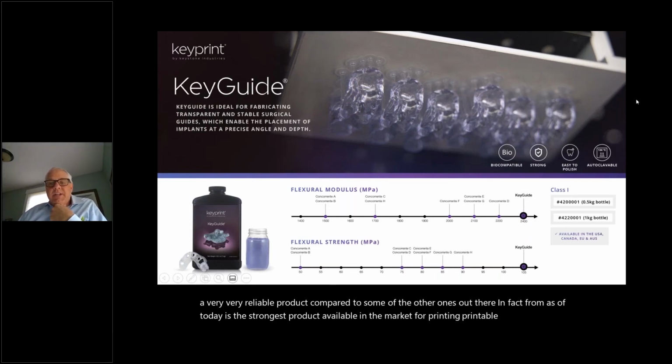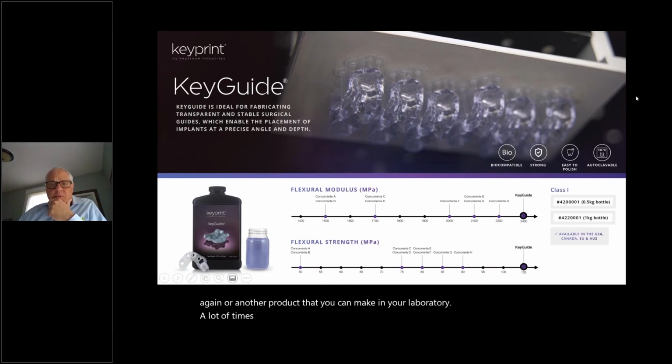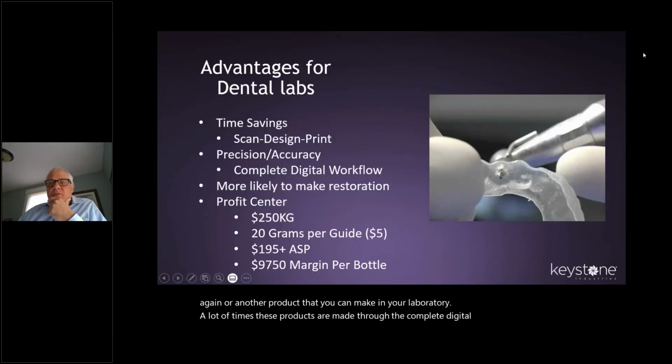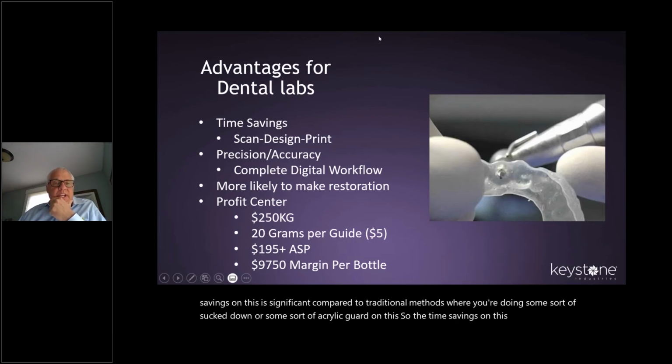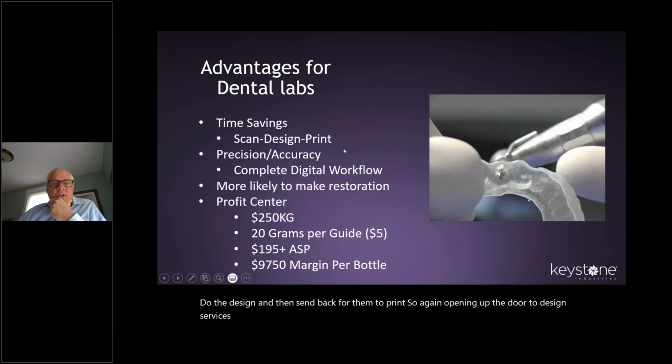So these are another product that you can make in your laboratory. A lot of times these products are made through the complete digital workflow. So the time savings on this is significant compared to traditional methods where you're doing some sort of suck down or some sort of acrylic guard. You're taking an intraoral scan from the doctor's office, you're putting it into a design software. Some doctors will send you the design depending on which implant manufacturer they're using, and then they would have you guys print it, or vice versa. They might send it over to you to do the design and then send back for them to print. So again, opening up the door to design services in your laboratories, a good opportunity.